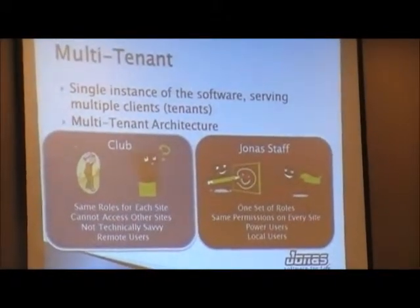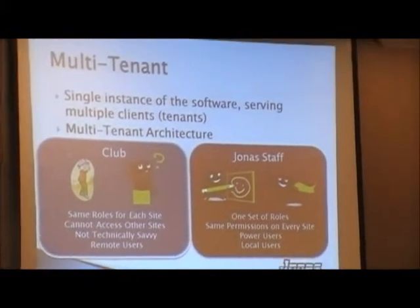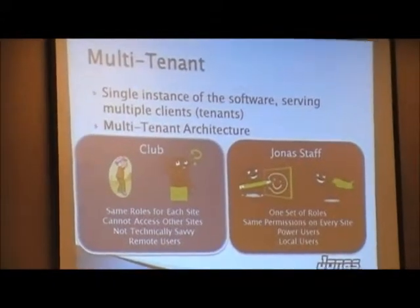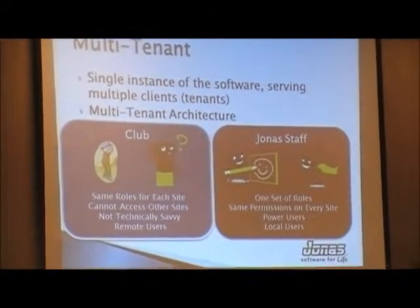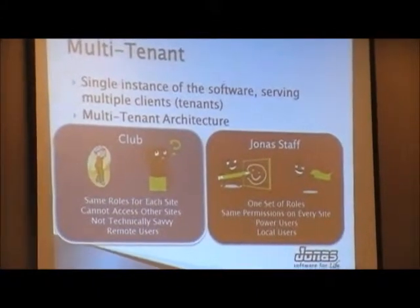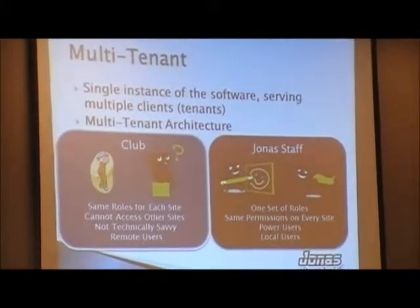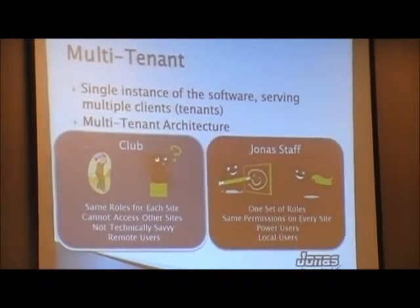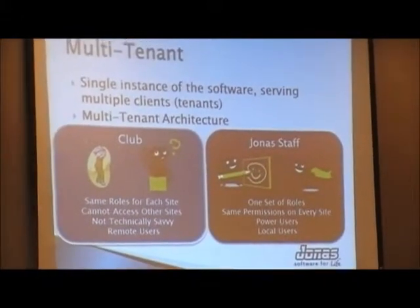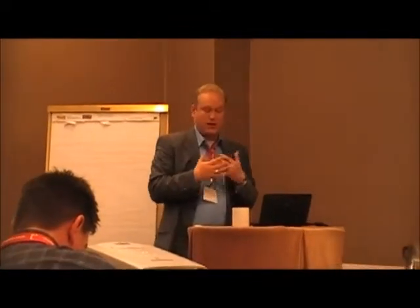Roles was actually something of interest to us. In a normal CMS system, you've got maybe the content editor's role and the administrator's role. That's really about it. But what we needed was a set of roles that applies to just this one club, and they can't have any permissions to any other club. They are also not very technically savvy, so it needed to be a very simple to use interface. And the reality is they're remote.